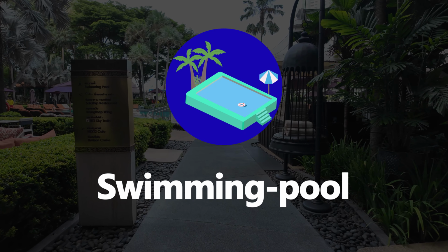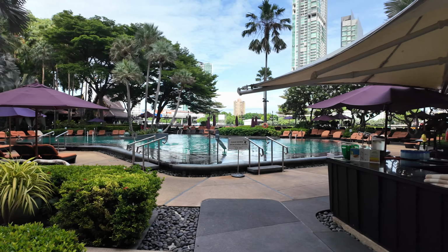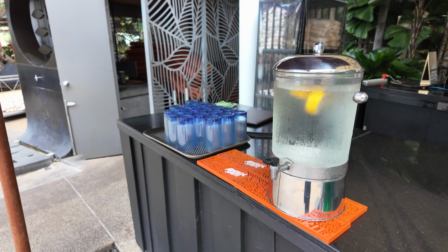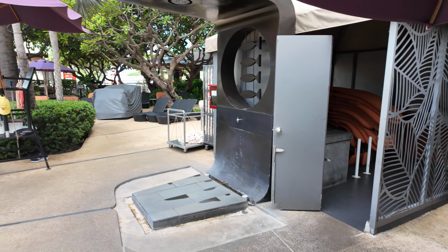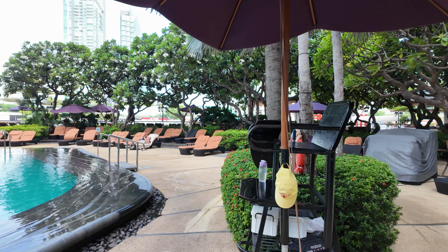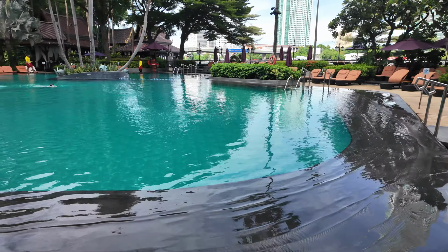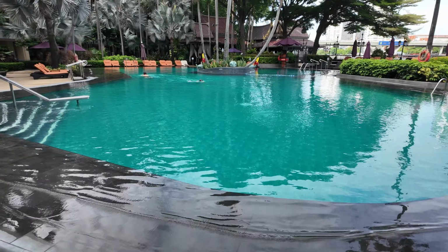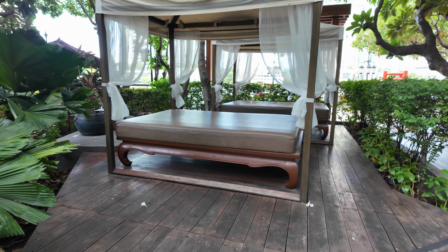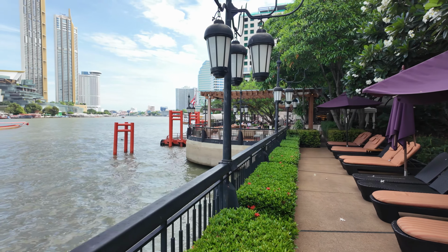There are two swimming pools, one in each wing. The one at the Shangri-La wing is stunning, set in a lush tropical garden, just above the Chao Phraya. You can get a nice Thai massage just near the river. Honestly, is there any other hotel that offers a better place to relax by the pool after a long day of exploring Bangkok?